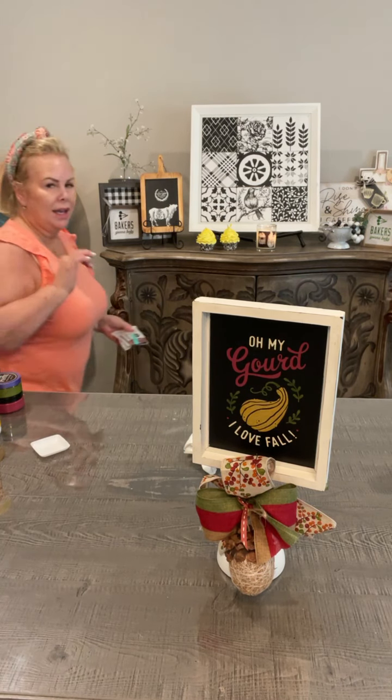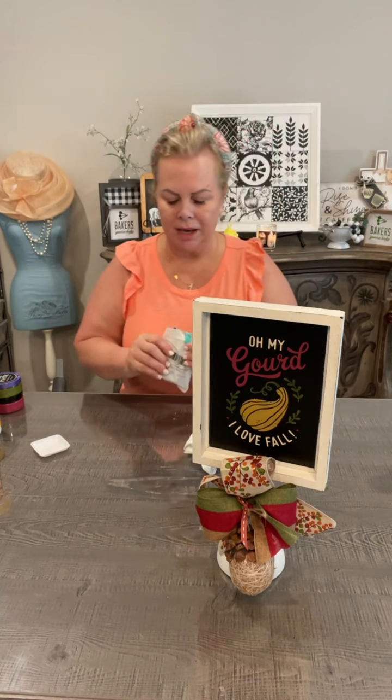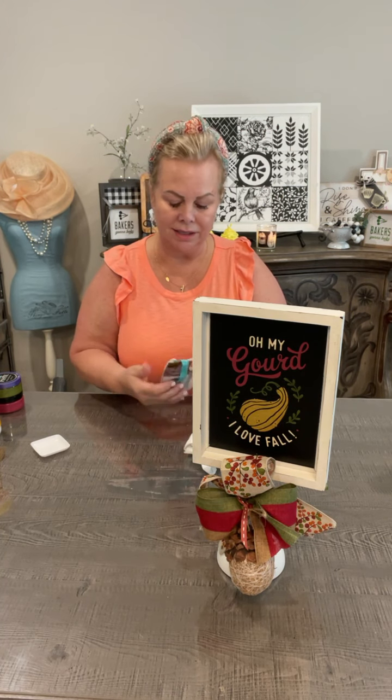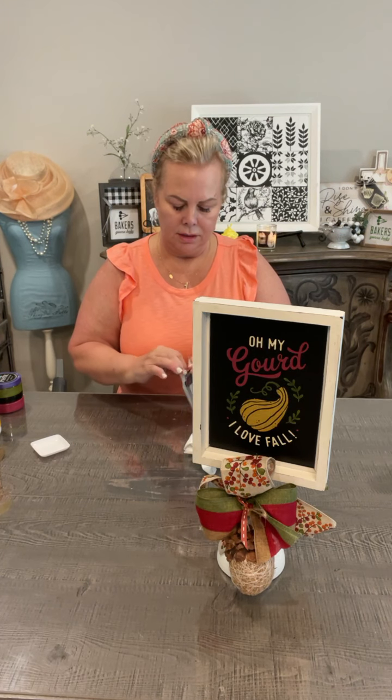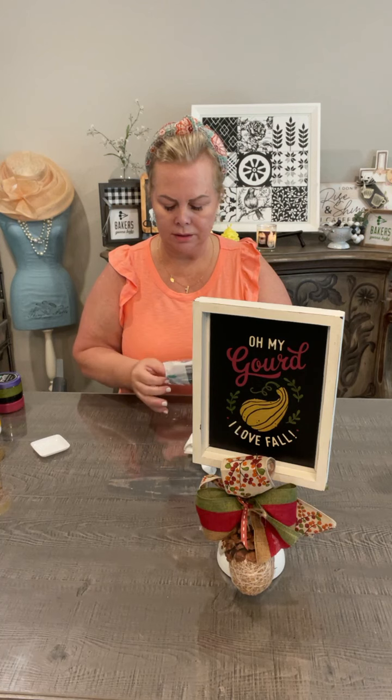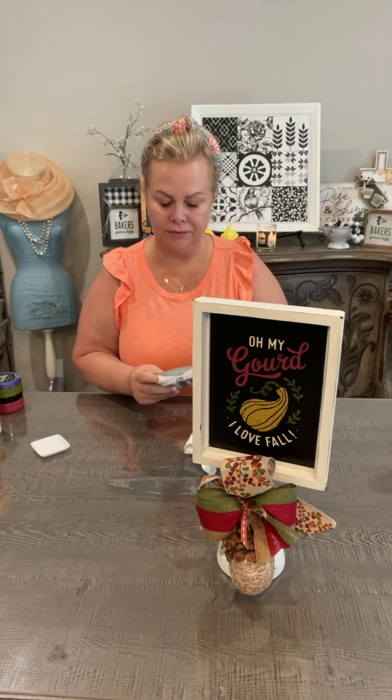Now, as of today, it was out of stock, but they do come back. These packs come back pretty regularly because they're done in-house. So, let me show you the colors. So this is called the Grateful pack.